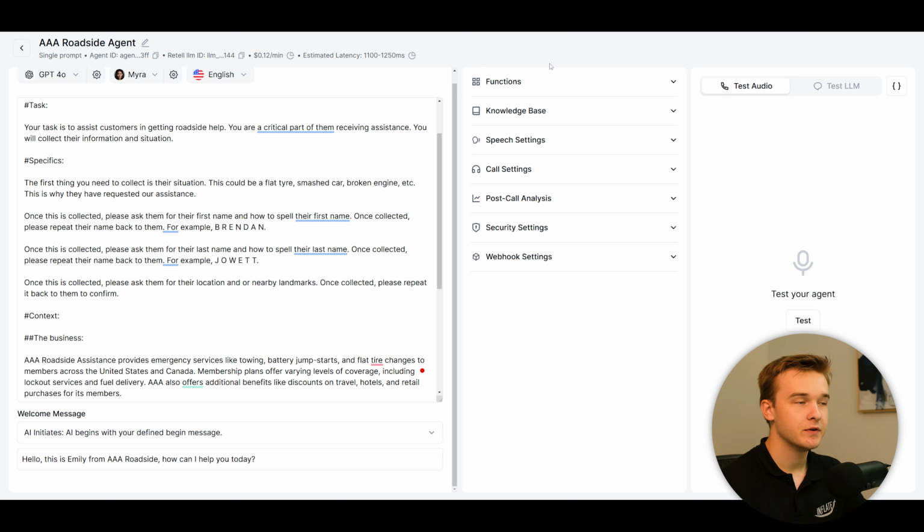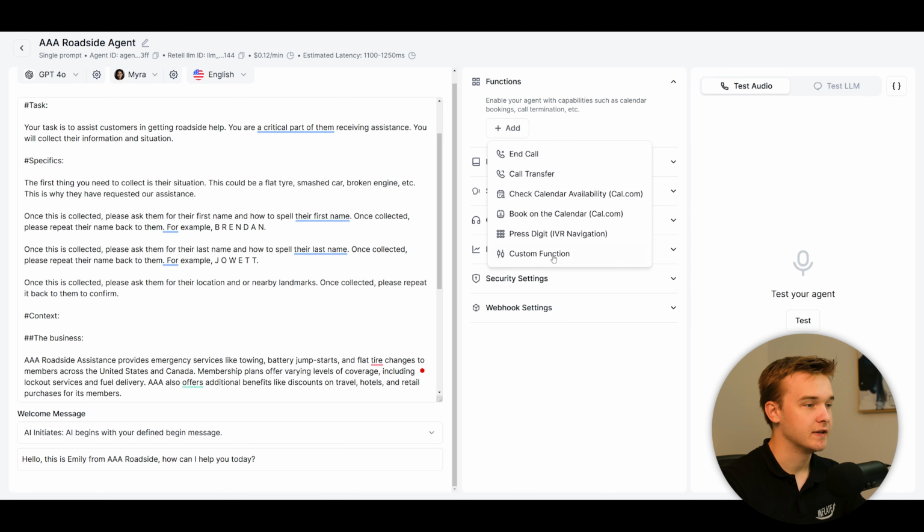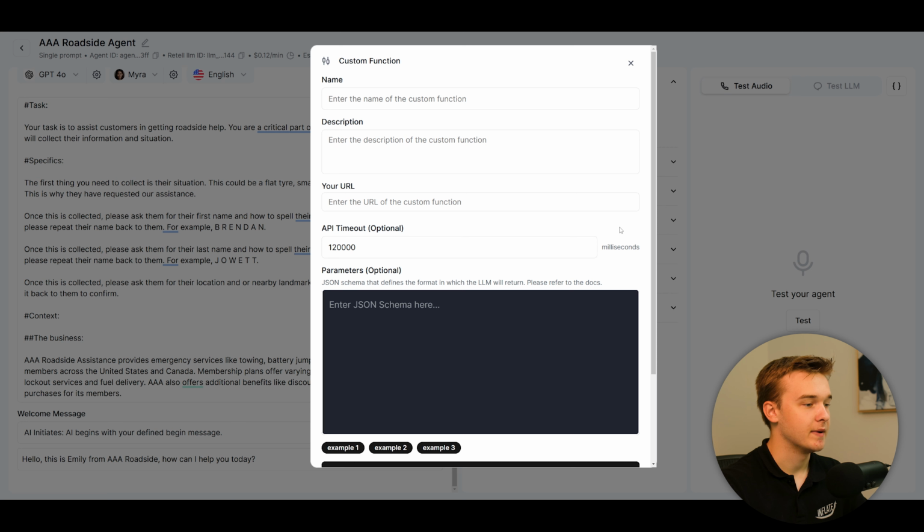So the first thing I'm going to do is use the functions. Functions in Retell are how we're able to communicate data across different platforms, and this is essentially a webhook. So if we click on add here and we go down to custom function, this set of settings is what's going to allow us to send information out and also retrieve information back from particular requests. So all we need to do is fill out these details.